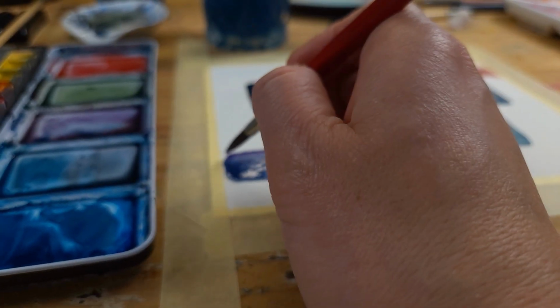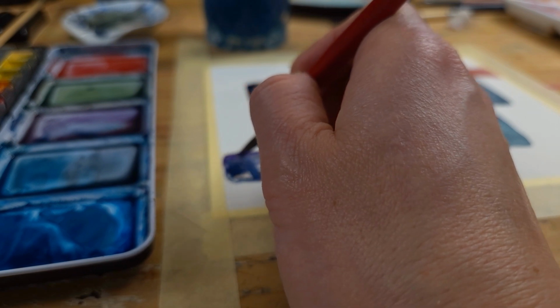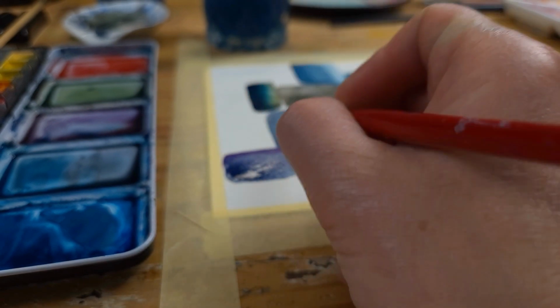I invite you to paint just for the fun of it and enjoy these daily challenges with us, because by the end of it, you'll feel a lot better with just showing up to your paper.